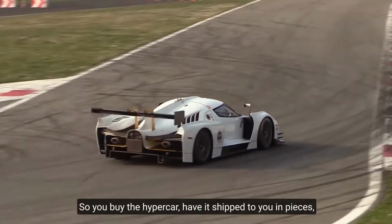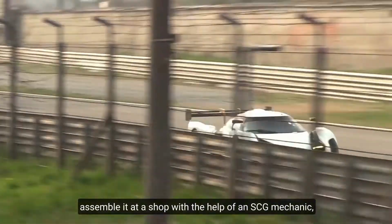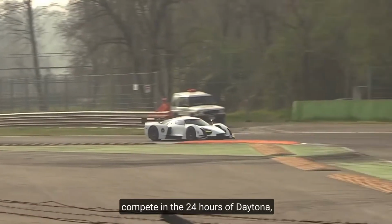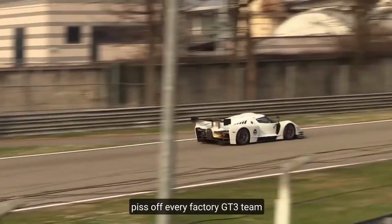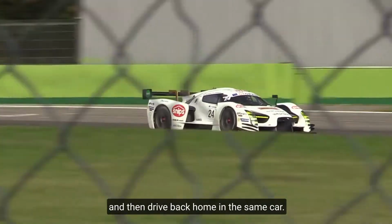So you buy the hypercar, have it shipped to you in pieces, assemble it at a shop with the help of an SCG mechanic, break every speed limit on your way down to Florida, compete in the 24 Hours of Daytona, piss off every factory GT3 team that can't keep up with you, have a great time, and then drive back home in the same car.